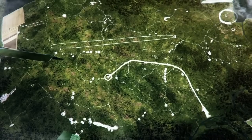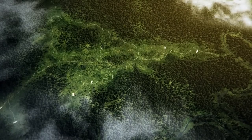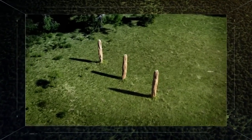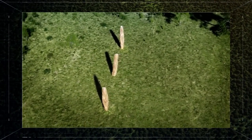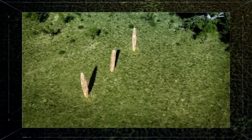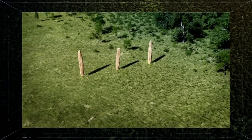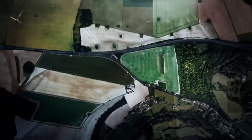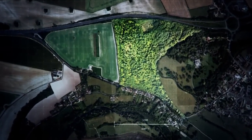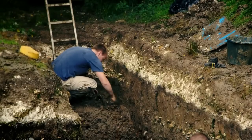The first signs of human activity in the Stonehenge area date back 10,000 years to a period known as the Mesolithic. Around that time, 3 large totem-like poles were erected 250 meters from where Stonehenge now stands. Their meaning and purpose has baffled experts since their discovery in 1966. Recently, at a site only 2 kilometers to the southeast, archaeologists have unearthed the first traces of people living in the same period.